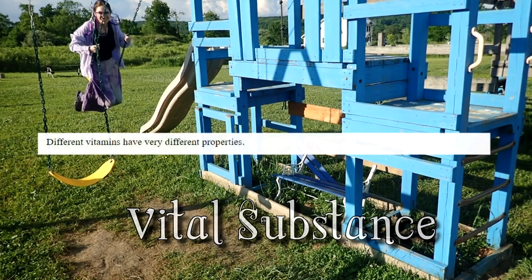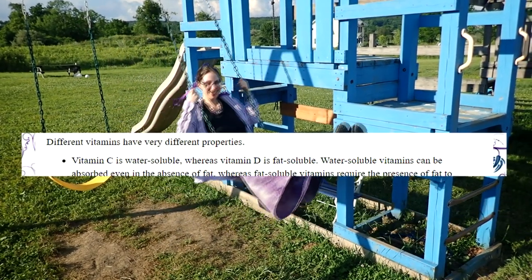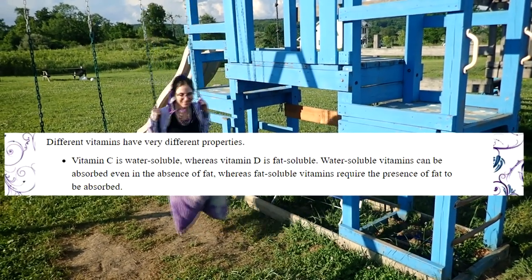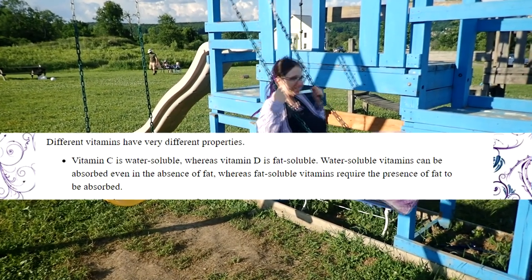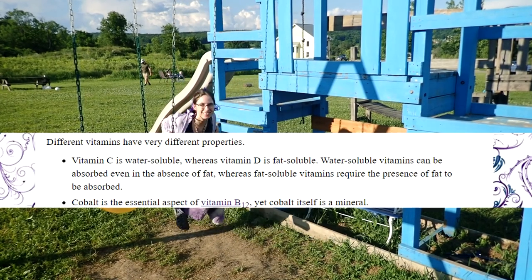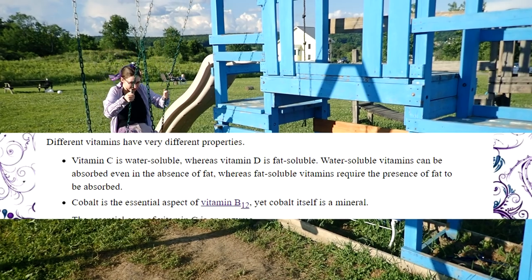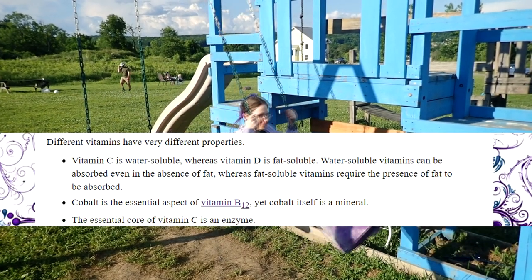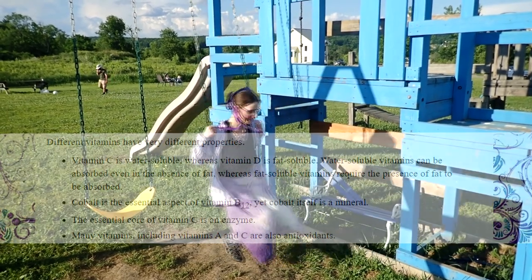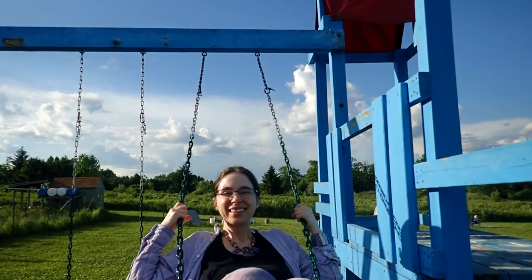Different vitamins have very different properties. Vitamin C is water-soluble, whereas vitamin D is fat-soluble. Water-soluble vitamins can be absorbed even in the absence of fat, whereas fat-soluble vitamins require the presence of fat to be absorbed. Cobalt is the essential aspect of vitamin B12, yet cobalt itself is a mineral. The essential core of vitamin C is an enzyme. Many vitamins, including vitamins A and C, are also antioxidants. I apologize if this is confusing, I'm simply illustrating the vagueness of the term vitamin.